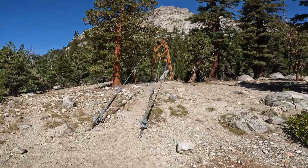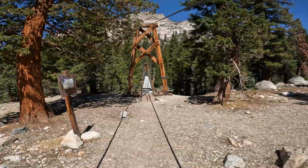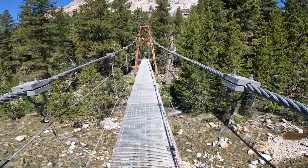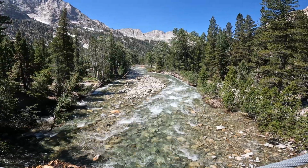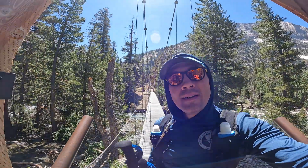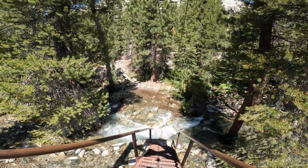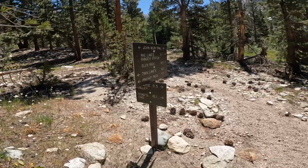Stock crossing. The suspension bridge. One person at a time. I haven't seen anybody in like 2 hours, so I'm not too worried about it. I might have to try to figure out a way to cross something similar to this, I believe. We'll have to see what it looks like when I get down there. I think I have about 4 or 5 more miles to get to it. Made it past this one. So crazy this time of year. Even at the bottom of the bridge, there's a water crossing. It's nuts.